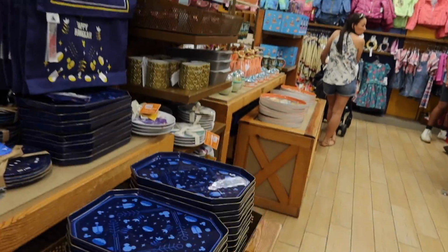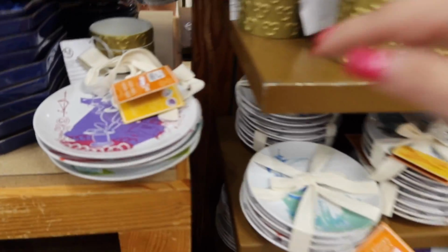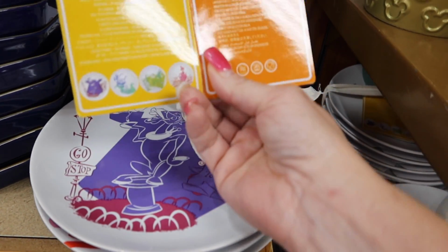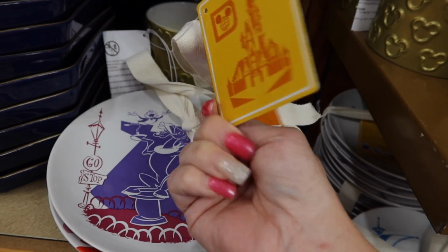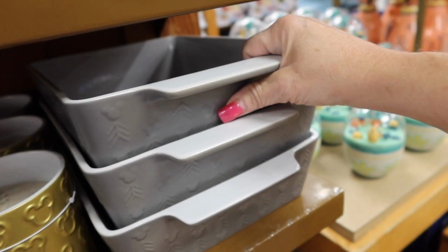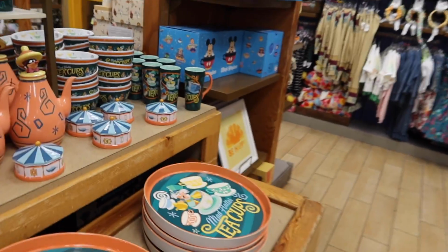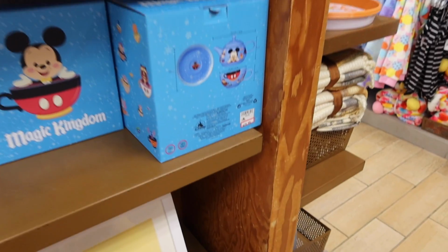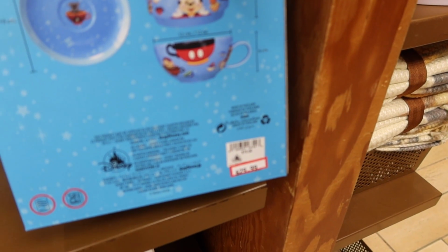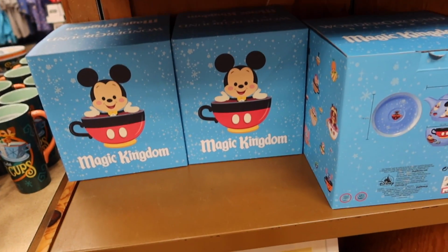Alright, this is Hanukkah stuff. What are these plates? Oh, okay. Something to do with the vault. Oh, nice pan. Okay. More of the teacup stuff is here. What is this? This is a teapot, cup, and saucer for $29.99. That is cute. I like that.